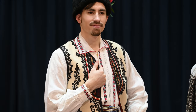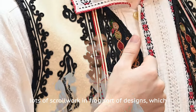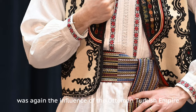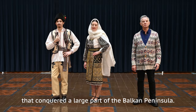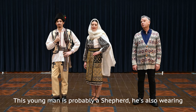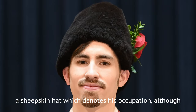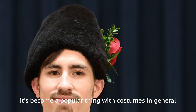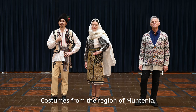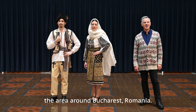And so this one, the man's costume particularly, is decorated again with lots and lots of scroll work in frog sort of designs, which was again the influence of the Ottoman Turkish Empire that conquered a large part of the Balkan Peninsula. This young man is probably a shepherd. He's also wearing a sheepskin hat, which denotes his occupation, although it's become a popular thing with costumes in general. You didn't have to be a shepherd to have this sheepskin hat. So costumes from the region of Muntenia, the area around Bucharest, Romania.